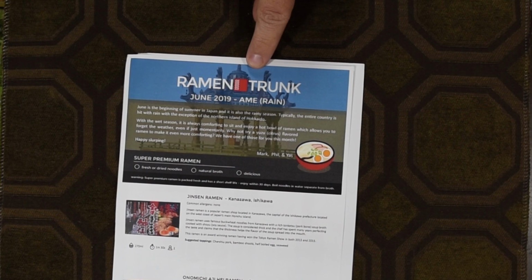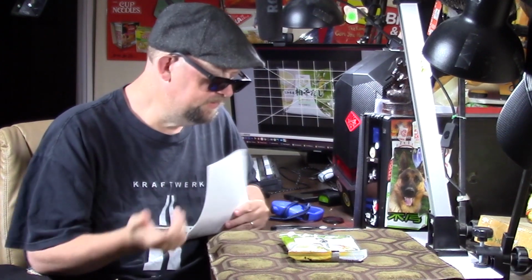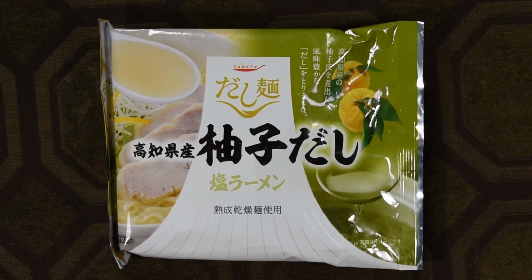As you can see here, it says that this is the rain box for June, which is the beginning of the Japanese rainy season. Alright, so to start things off, we have a yuzu dashi shio ramen. So yuzu is kind of a citrus fruit, I guess. And yeah, this should be an interesting one.